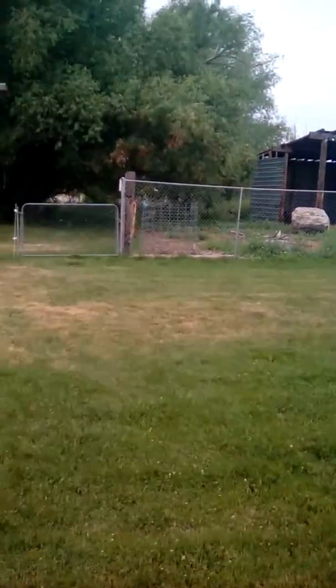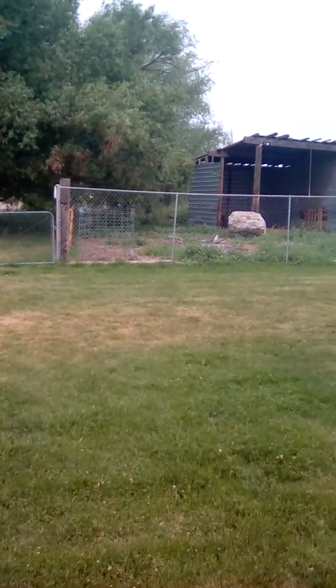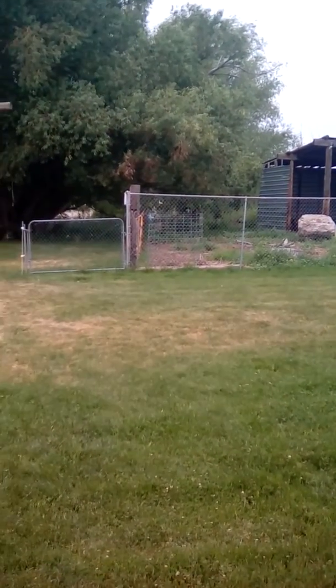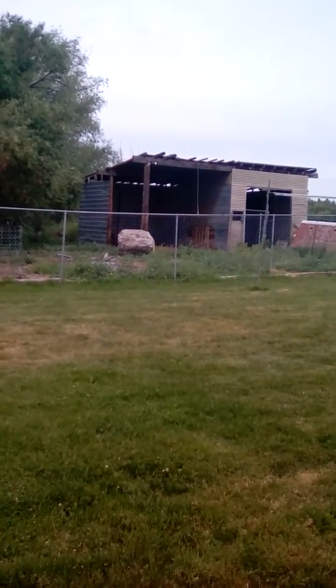So backyard, this is the goat area. The house came with a goat. He's an older wether, so he's not really good for a whole lot other than keeping weeds down over in the pasture. And this is like a little goat area.